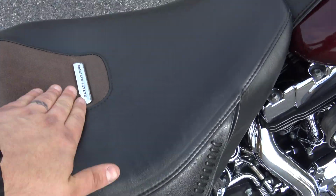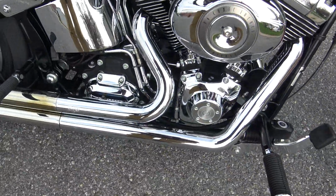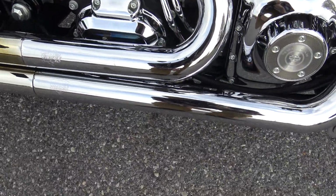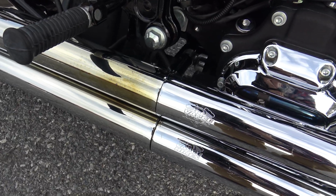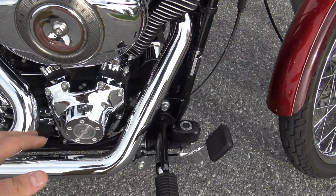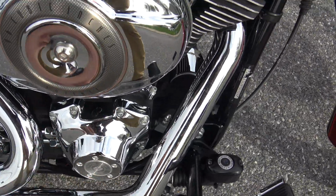There are two flaws with this bike, and I'll point them out. I love the tan accent on the seat. This bike rides so good. I love riding this bike. If I needed a bike, I would keep it for myself. It does have a little bit of the discoloration on the pipes. It's got Vance & Hines, 96 cubic inch with a 6-speed. The chrome is in phenomenal shape, guys.